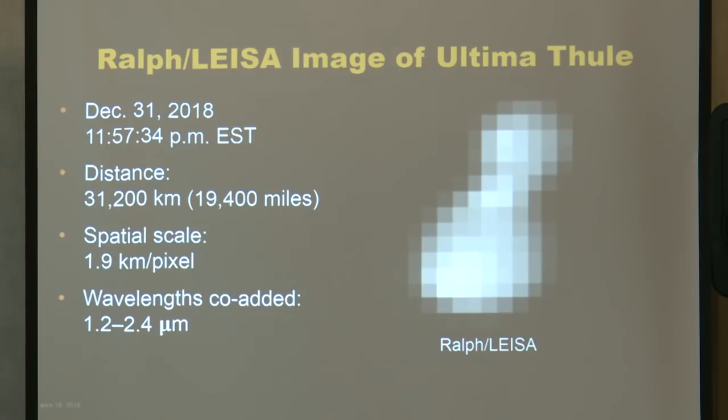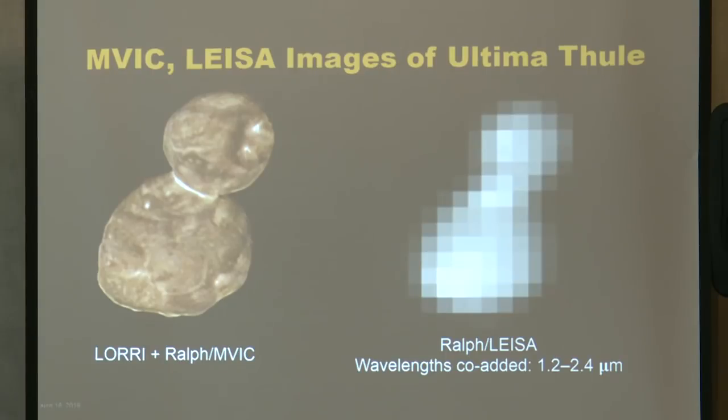Each pixel corresponds to a spectrum, meaning that we are capable of assessing the composition of the target at each pixel. The image on the right-hand side, shown in the previous slide, is placed here side by side with an MVIC color image of the target acquired 15 minutes prior to the LEISA measurements at a spatial resolution of 0.9 km per pixel. The MVIC color image has been overlaid on the panchromatic image of Ultima Thule obtained with LORI. In spite of the lower spatial resolution of the LEISA image, there is evidence for distinct regional signatures across the surface of MU69. It is possible to observe the bright neck between the two lobes, as well as the large depression on Thule, informally referred to as Maryland.